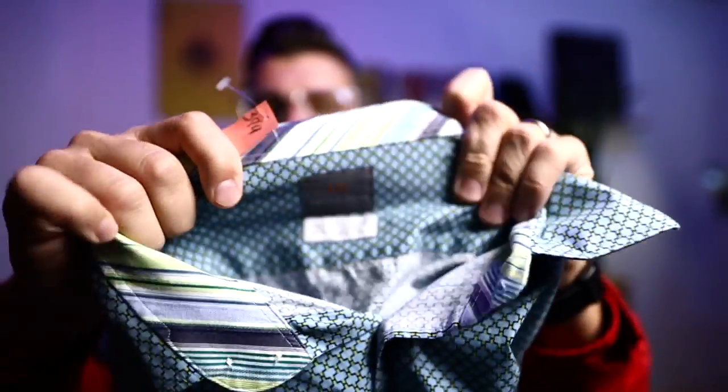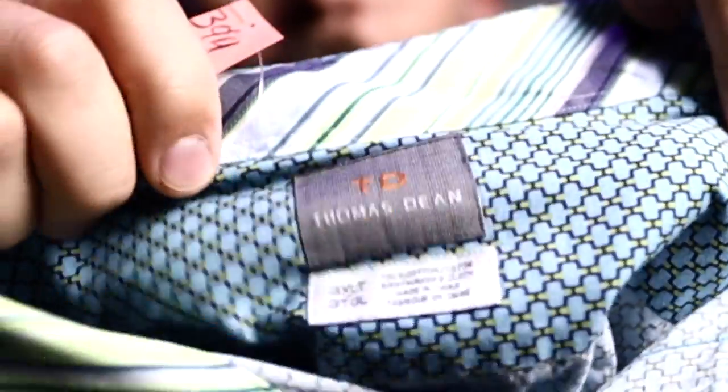So I just find that interesting. This next shirt I've never heard of, but we picked it up for $3.99 plus 20% off. Thomas Dean. These are going for 35 to 40-ish. I'm gonna try to get 20 bucks for it. Thomas Dean. And I believe it's 3XLT, so this came from the same person.